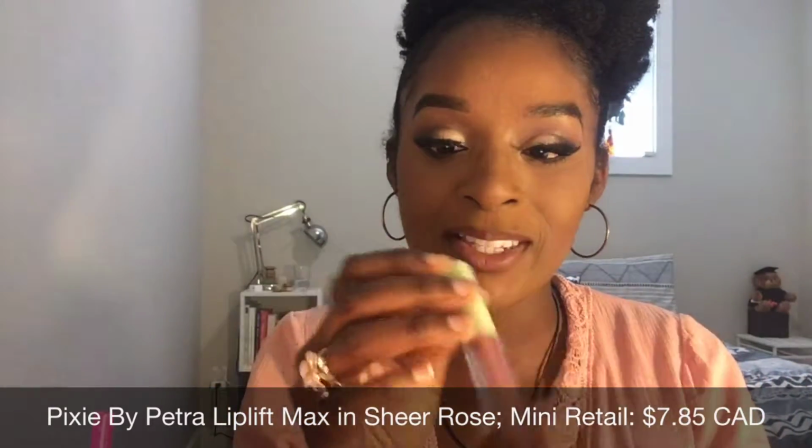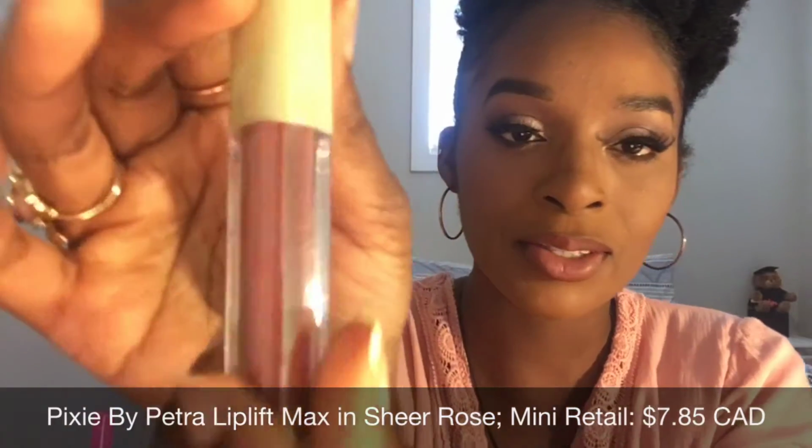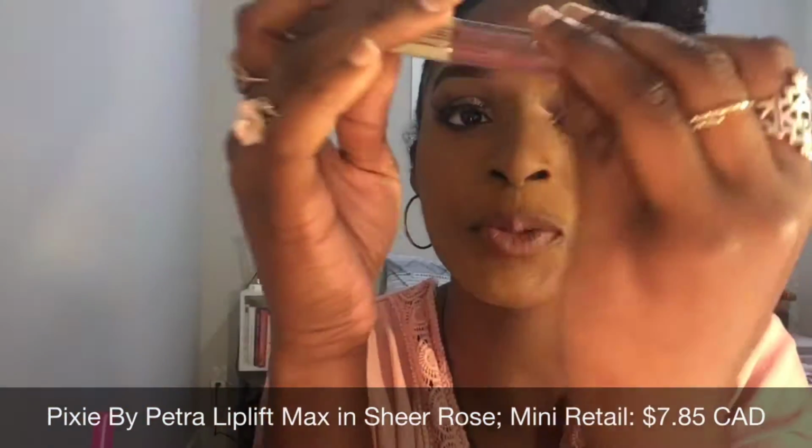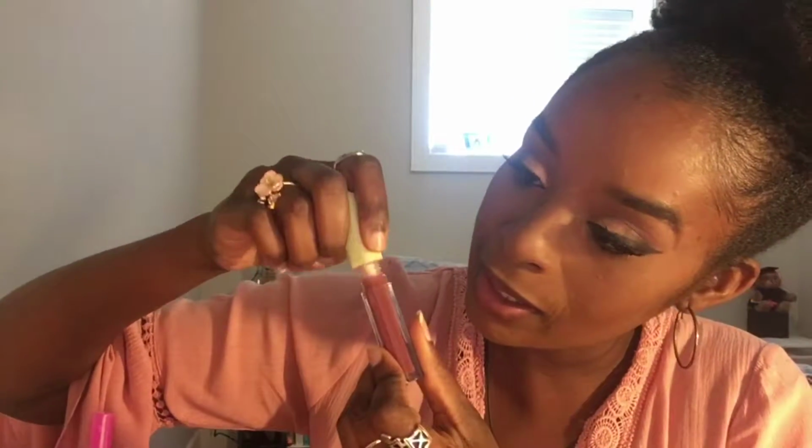Okay, so I remember this one. This one is Pixi by Petra, and the color is in Sheer Rose. So it's a little Pixi lip gloss. It's supposed to be slightly lip plumping, and it's a really nice cover. Okay. Alright, so we have Sheer Rose. It looks a lot nicer. Oh, ooh, that just scooped out.